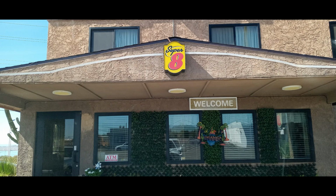We booked a room online in Havasu at Super 8 Motel. It's a nice motel, very clean, has a few amenities like, I guess they call it a continental breakfast, not much of a breakfast, but it's really cutely decorated with a very nice little decoration in front of the pool area, so I'll show you that.